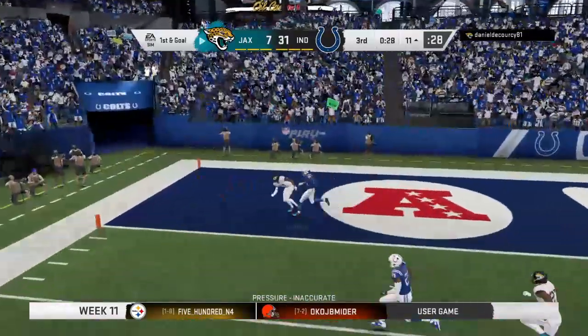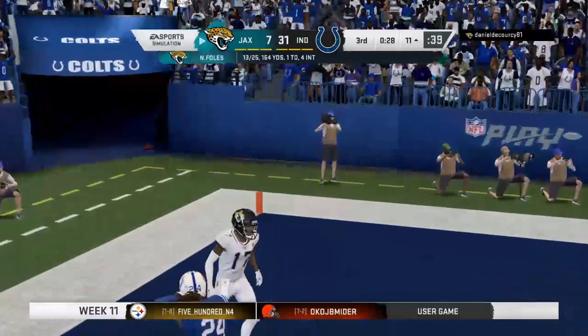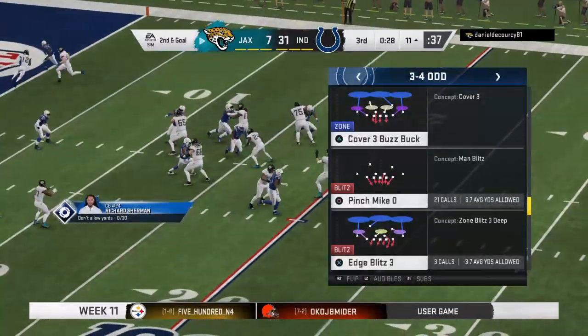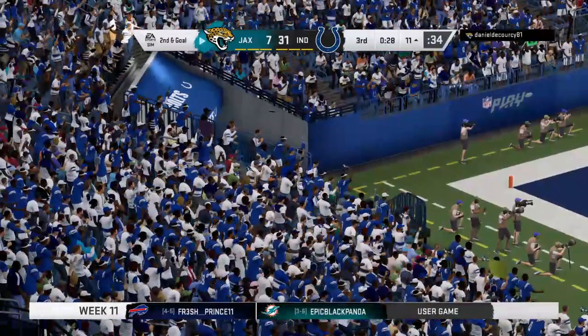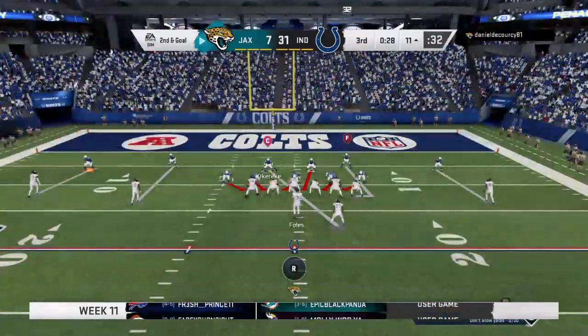Now back to throw. To the goal line, but it's incomplete. DJ Chark the intended target, but it'll be 2nd and goal. And that's one he's got to be happy to have back. There wasn't a hole open in the zone.